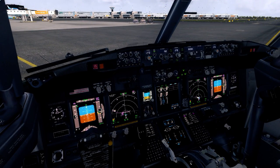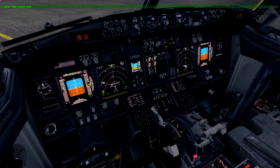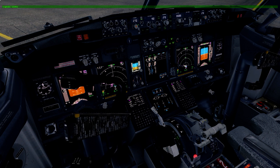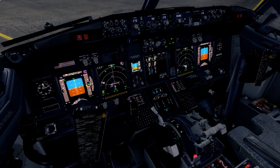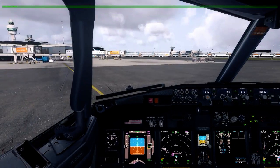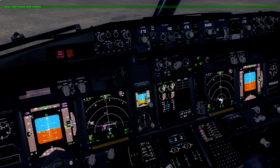Checked. Flight controls. Flight controls check. Ready. Pull up. Center. Check. Pull down. Center. Check. Pull left. Center. Check. Pull right. Center. Check. Rudders, full left, center, check. Full right, center, check. Flight control check complete, checked.